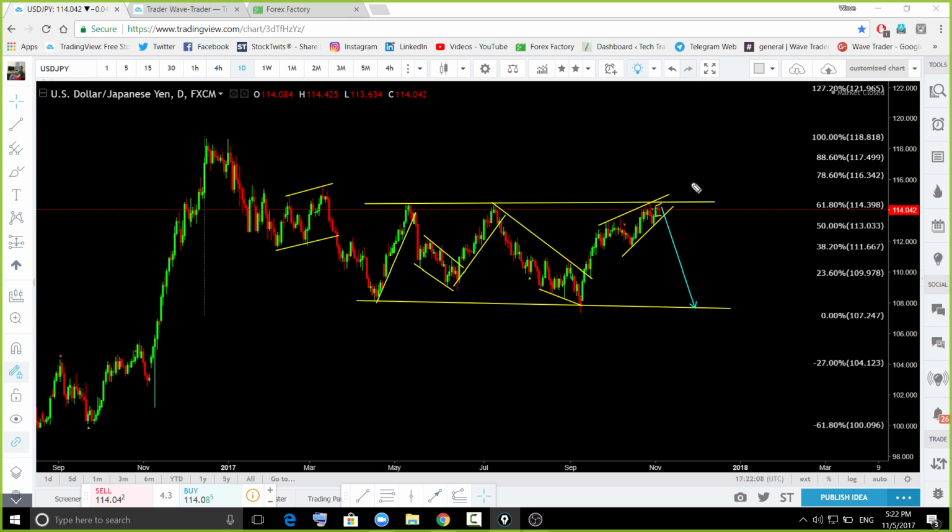All right, so we are having something like a wedge over there. The wedge is just developing. A couple of pattern formations appear over there, but they're changing. These patterns are telling us that we are losing the momentum for the upside. At some point we're going to see that kind of move. Okay, so we are still short on that pair.